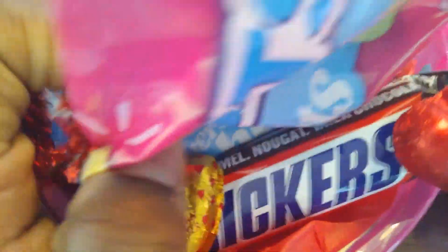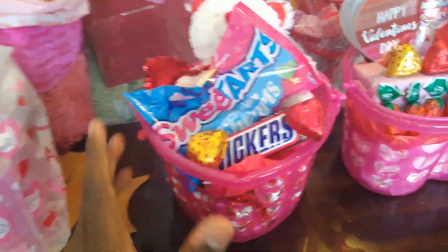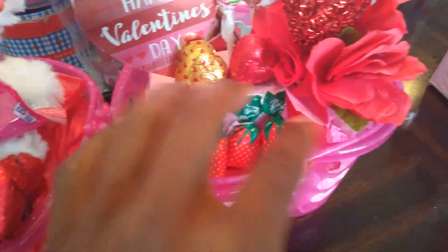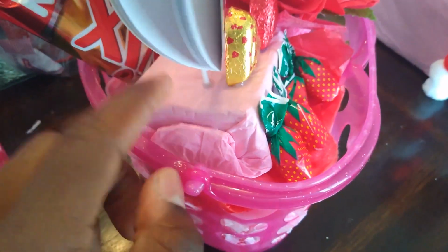I think it costs around $4 or $5. So we're making anywhere from $8 to $10 profit off of these. And we did the same one for this one. These little strawberries, you can get a whole huge pack of them. But for this one specifically, we hot glued them to this base. And the way you make these bases is you can get this at Dollar Tree.